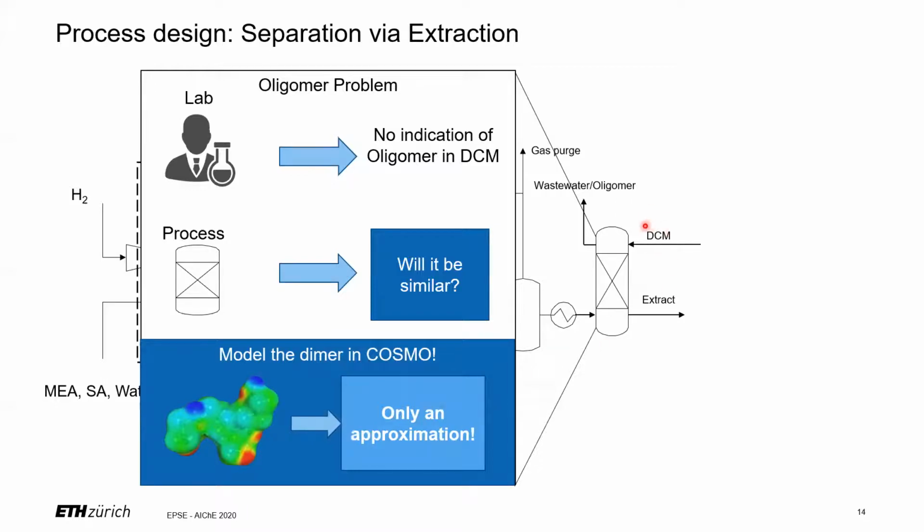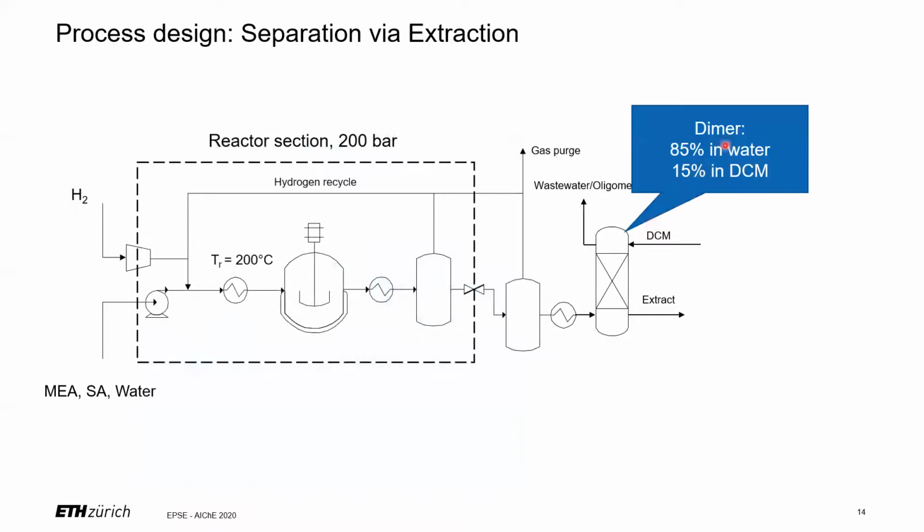But the first thing we actually see when we use this approximation, and I think this is quite encouraging, is that the dimer actually likes to stay in the water and gets mainly flushed out in the wastewater. And only 15% of the dimer actually lands in the extract, while virtually all of our product is in the extract. So this already indicates that the lab results are somewhat true.